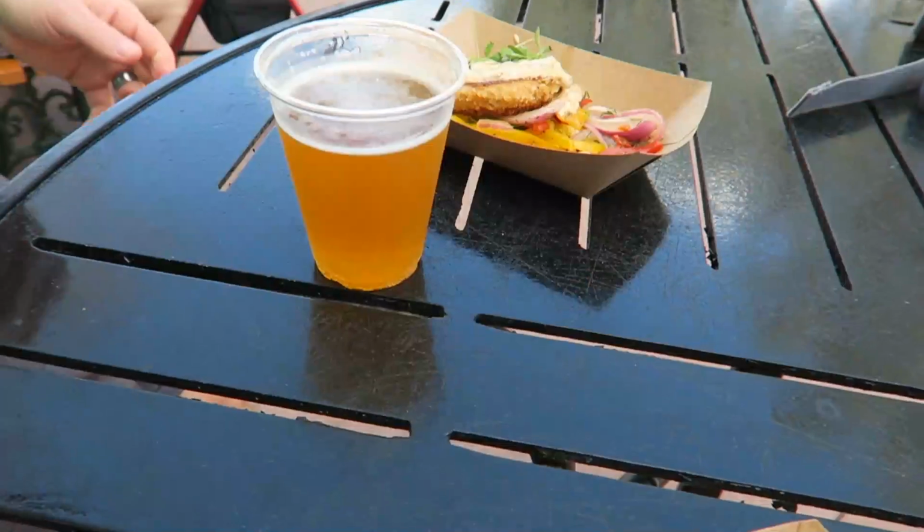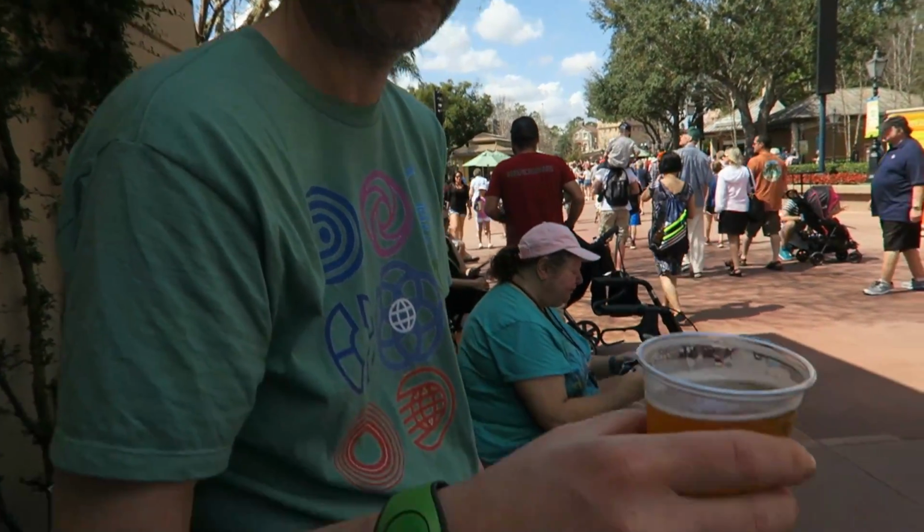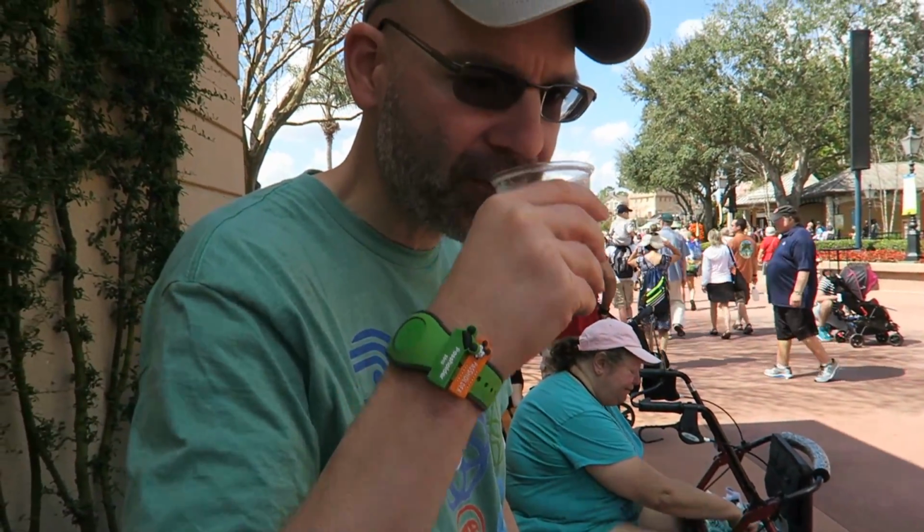And then you also got a drink here. Right, the Wildflower Pale Ale. And that was pretty good. I was thinking about the rose raspberry one, but yeah, that Wildflower one was pretty good. I would get that again.